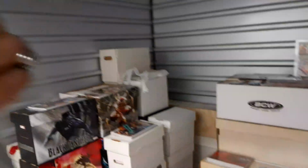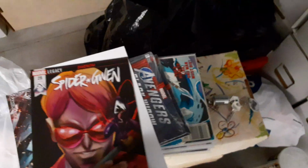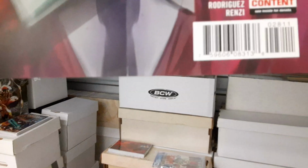It is. Now the weird thing about it is, why does it have a subscription crease down the middle? Oh my God. Like, why does it have that? It has a crease right down the middle like it was mailed to someone. That's crazy. Oh, man, that sucks. Alrighty.